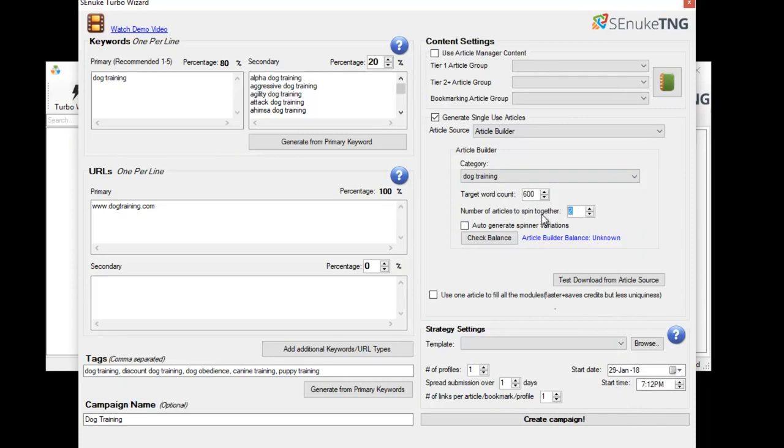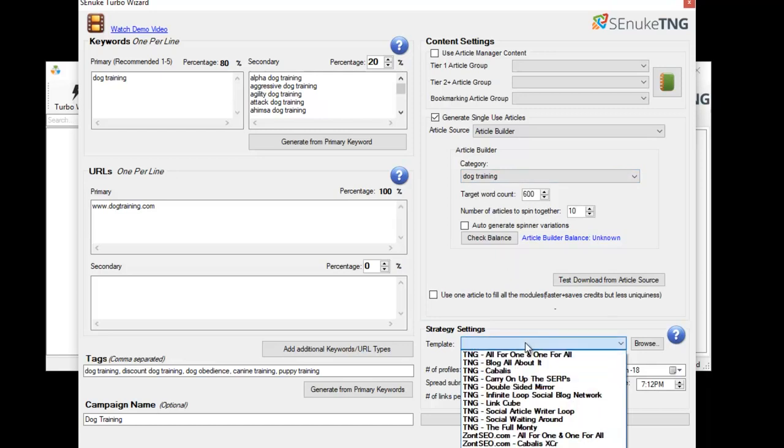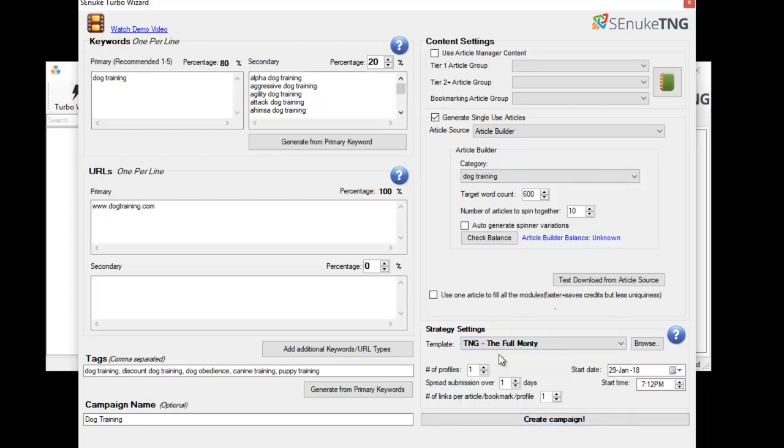The number of articles we want each time, we'll go for 10. So this will download 10 600 word articles and mix them up, and it will do that for every single project within this campaign. So every article directory, a social network, bookmark will have its own unique content. Then we need to select a template from the list. I will use the Full Monty, which is one of the largest campaigns you can run, so this will take probably 2 to 3 minutes to fully populate with all the data and articles.